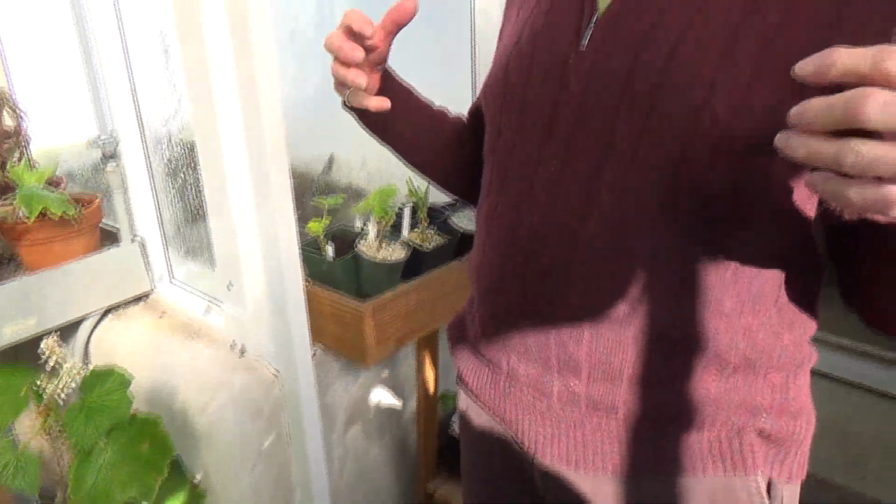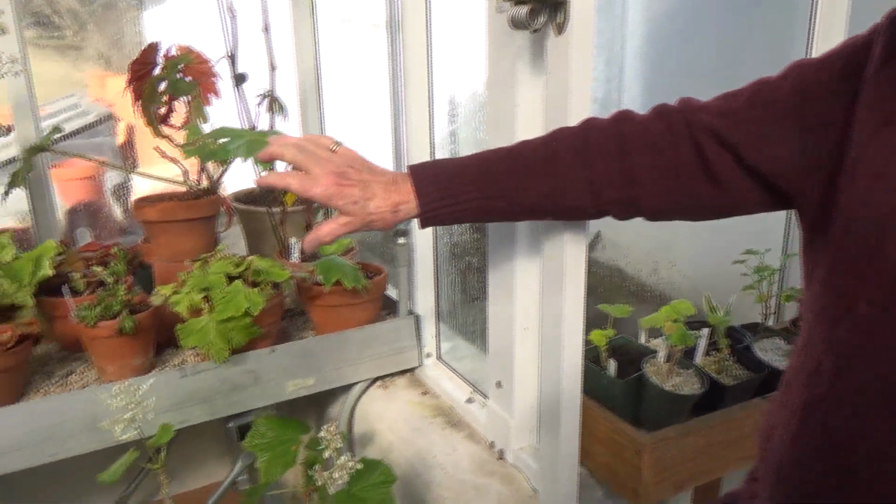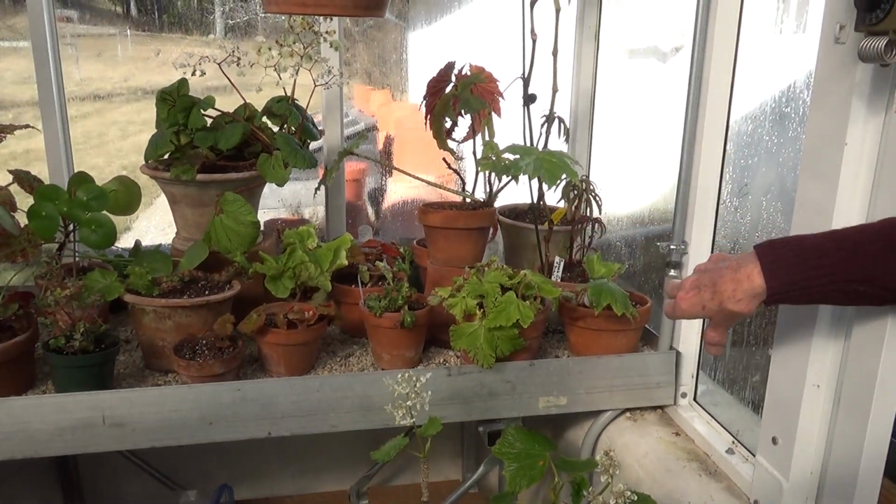Usually when you have different types of plants, they each require a certain growing condition. Some like it cool, some like it warm, some like it dry, some like it wet. My greenhouse is too small, it's only 16 by 12 feet, and so one size fits all. They just have to like it. But there is the sunny side and there's the less sunny side. So this is north facing, this is the less sunny side. Begonias don't like too much sun, so I have them over here.